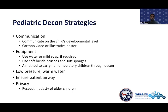Children that normally take showers on their own may need some assistance or adult supervision, but it's important to balance privacy while also making sure decon is done properly. Older children may want to decon separately from their parents, which can be a discussion between them. But ultimately, it's important to make sure they're reconnected after decon.